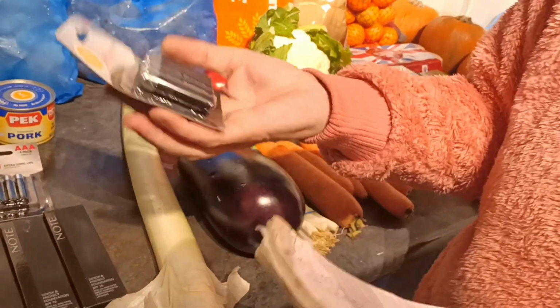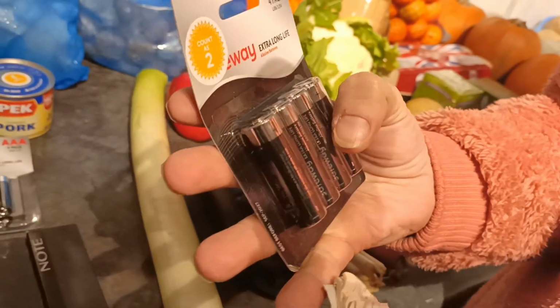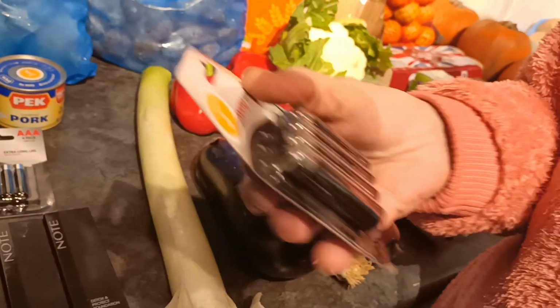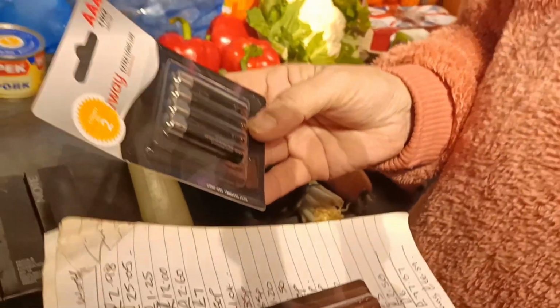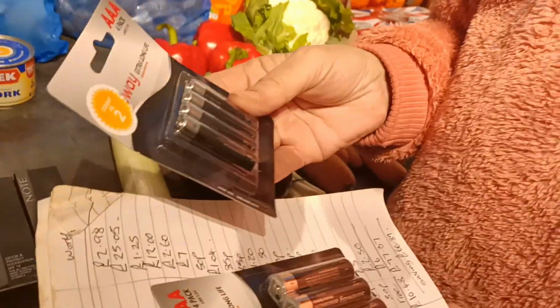This was a nice little bonus I saw today. Now these are AA batteries. These are extra long life. And whether it's the remote controls, whether it's the phone, house phone, or other little gadgets, it gets quite expensive to keep replacing them. So to get these today at the Food Initiative is a blessing.